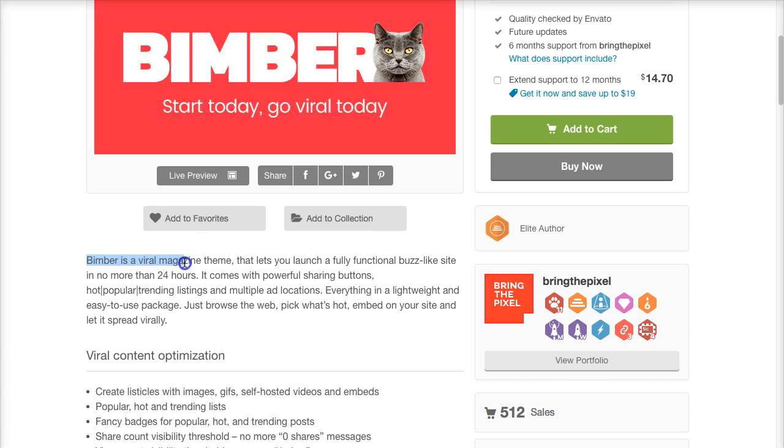Bimber is a viral magazine theme that lets you launch a fully functional buzz-like site in no more than 24 hours. It comes with powerful sharing buttons, hot, popular, trending listings, and multiple ad locations. Everything in a lightweight and easy-to-use package. Just browse the web, pick what's hot, embed on your site, and let it spread virally. There's one point I want to pick up on here. Bimber is being pitched as a fully functional buzz-like website.